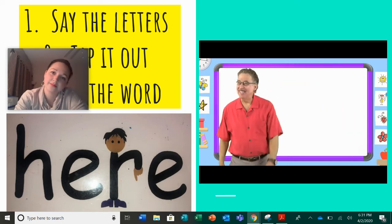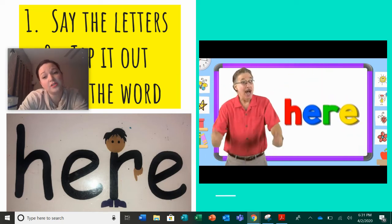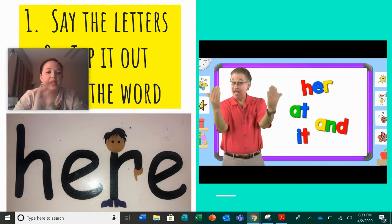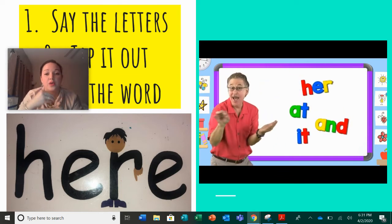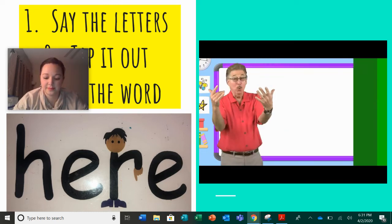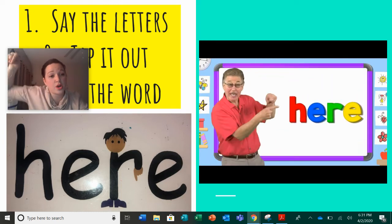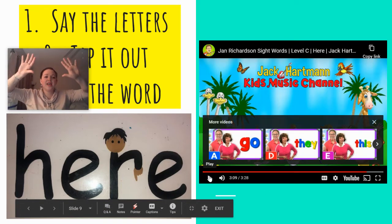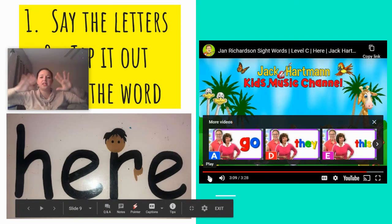I have fun with sight words. I know lots of sight words. They help me read and write. We learn the sight word here. Very good. We did it. 4 sight words. We did it.